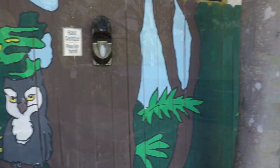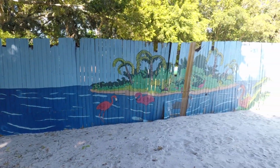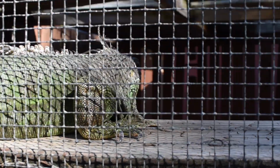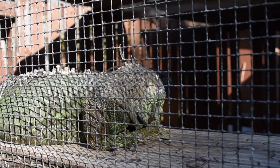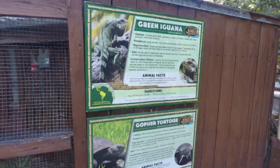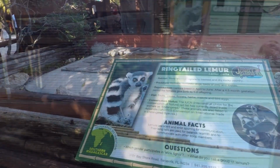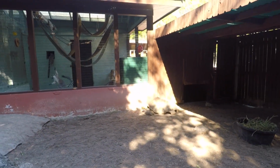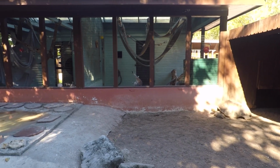The mural reflects the numerous animals cared for by Sarasota Jungle Gardens. So there's a lot of animals displayed on this mural. And what I really enjoy about this playground setup is that animals are nearby also. A green iguana, gopher tortoise, a group of ring-tailed lemurs that are just jumping all over the place. These are the most active lemurs I have seen.